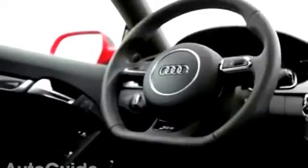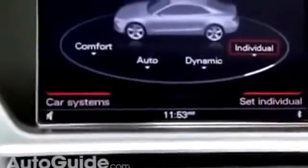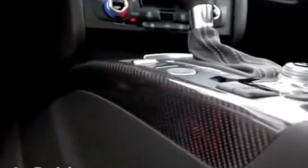And how can I not point out this thick-rimmed, flat-bottom sports steering wheel? There's also the Audi MMI system, within which you can access custom driving modes. Those modes will allow you to control steering feel, shift times, throttle response, and finally, unique settings for the sport differential, which, while optional on the S5, is standard equipment on this car.